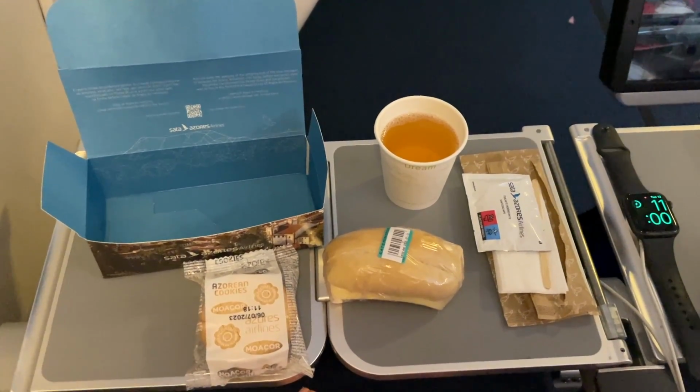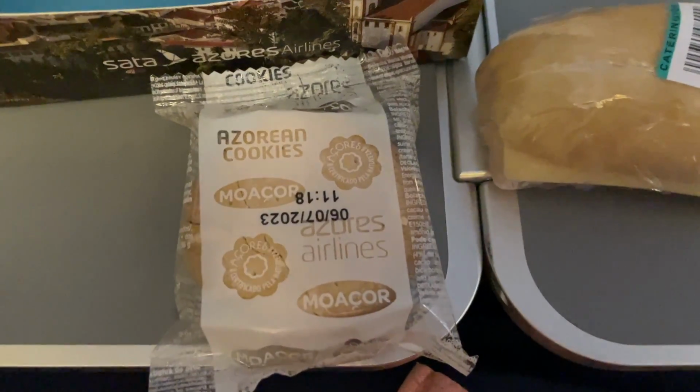But the snack box did have some good stuff to keep me tied over for the couple hours, some AZORES cookies, and a nice ham and cheese sandwich to go along with it.